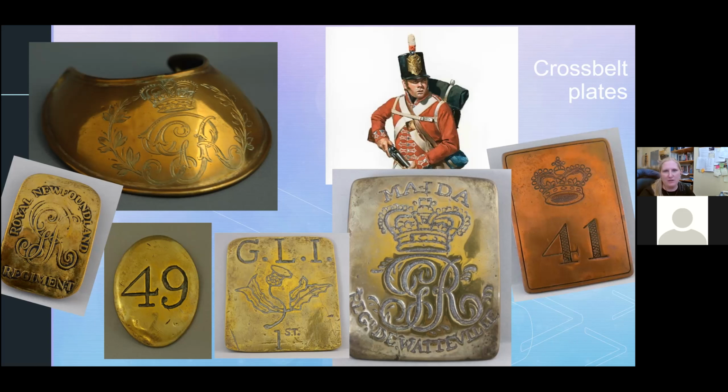The next one is the 49th Regiment. It's a brass crossbelt plate in an oval shape with the 49th written there.